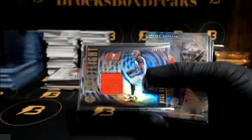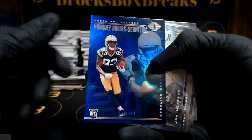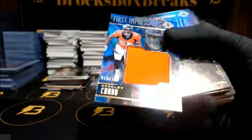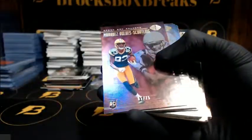Matching numbers. We got Mike Evans with $3.99 for the Buccaneers. We got nice Rosen to $2.99 for the Cardinals. $1.99 Mahomes for the Chiefs. We got Thielen for the Vikings. $2.49 Scantling for the Packers, who had a good game. $4.99 Mahomes for the Chiefs. Then for the Broncos, Chubb to $1.99. $75 Scantling for the Packers.